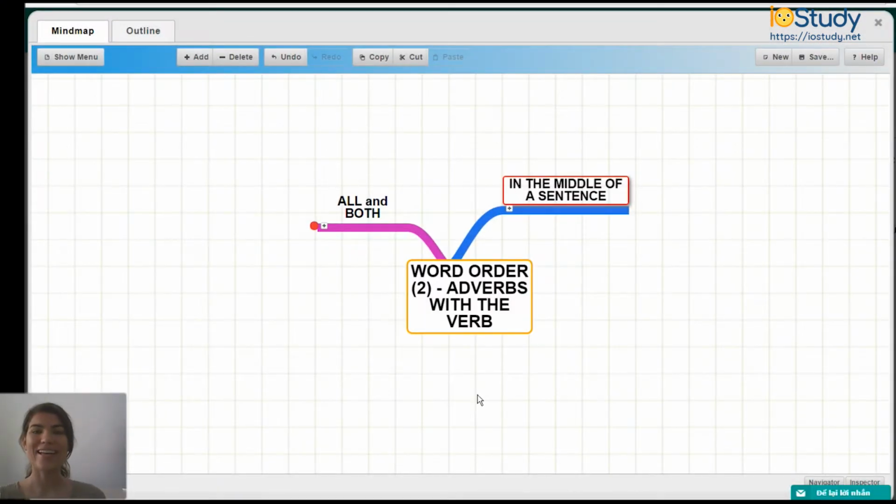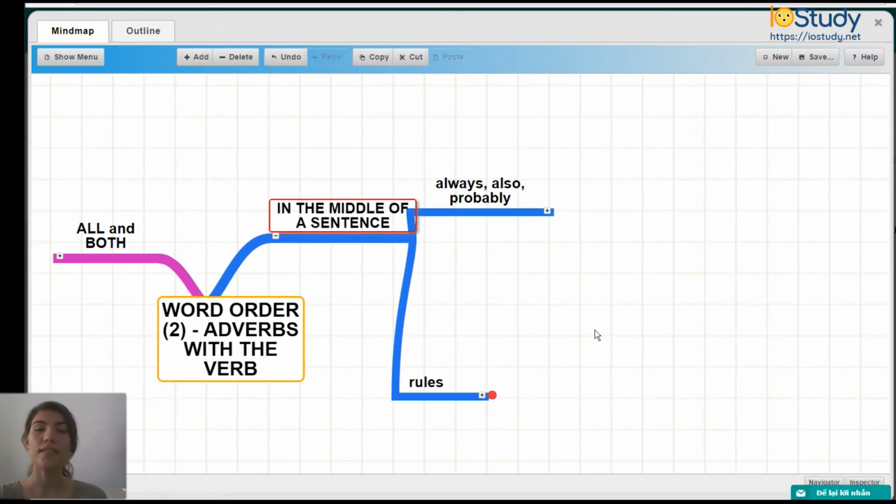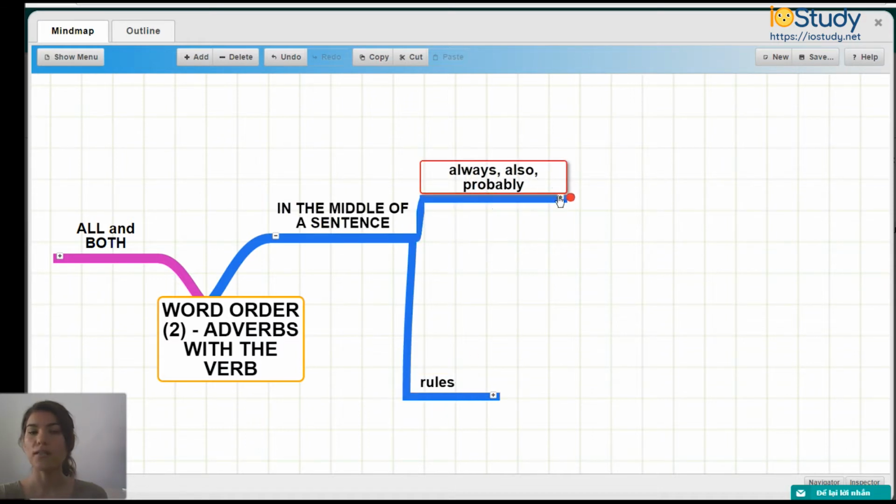Hello everyone, this is Danielle, and today we're going to talk about English grammar and the rules for word order 2, adverbs with the verb. As you can see in our mind map, we have all and both, and adverbs in the middle of a sentence. So we can start by talking about using adverbs with the verb in the middle of a sentence. We have these two things to talk about: always, also, and probably, then rules. So let's look at always, also, and probably.